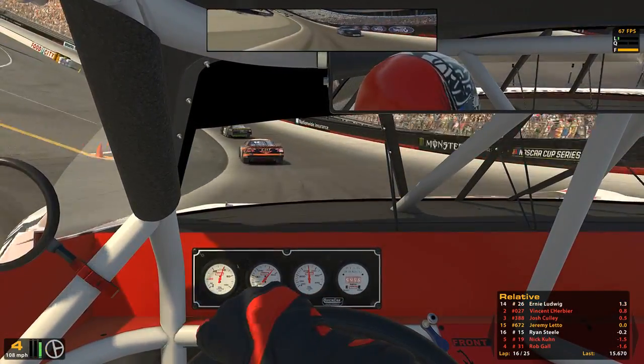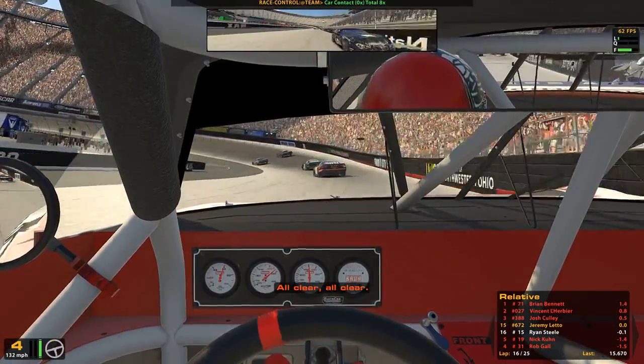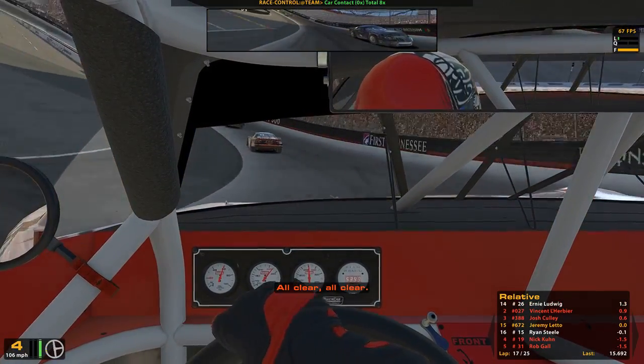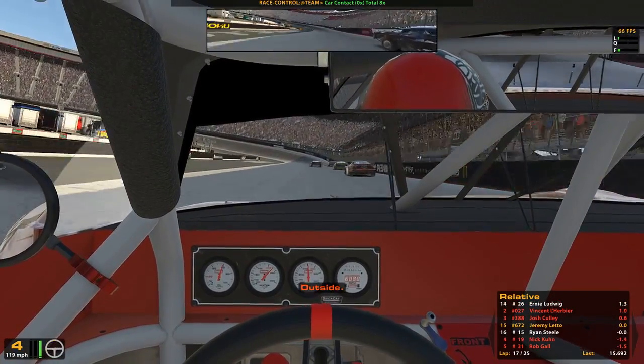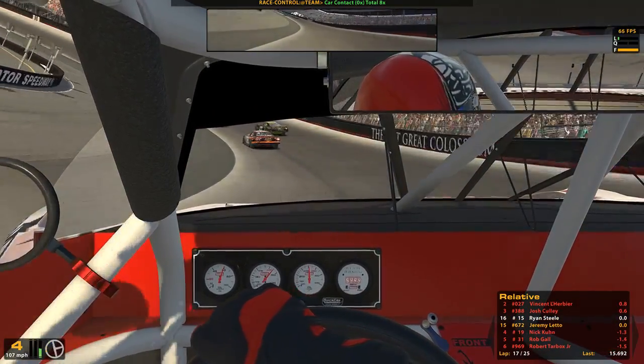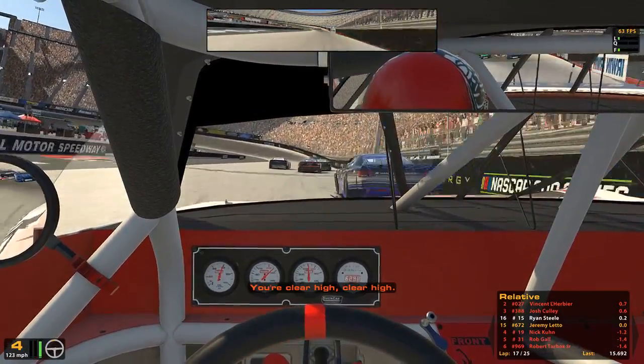The track temp's increasing. It's now 101 Fahrenheit. Got one outside. All clear. Car outside. Still there. Clear high.